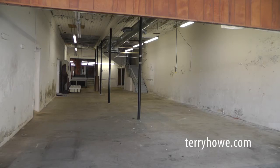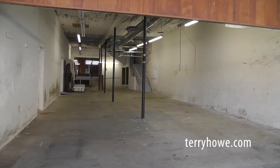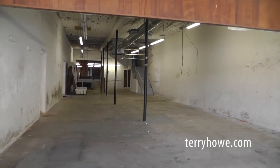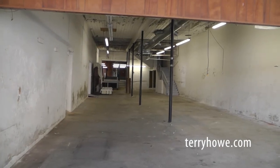So I'm looking from the front door. You see the steps on the right. You also see where the level raises, there's some steps there. All right, I'm gonna step to my left.